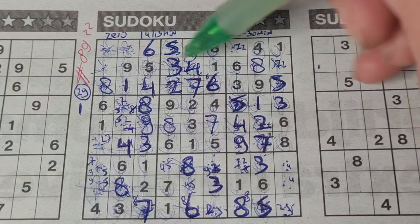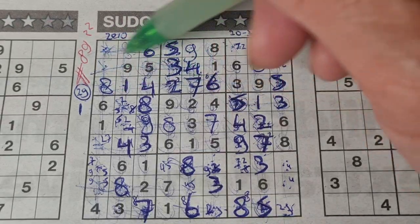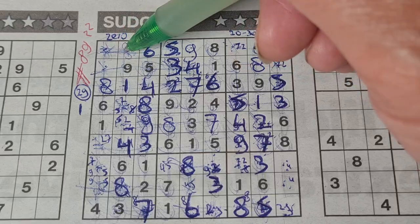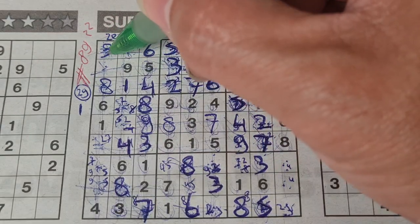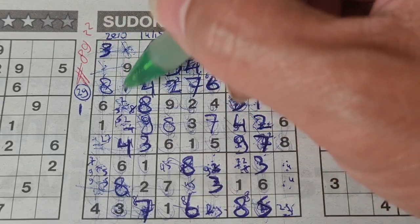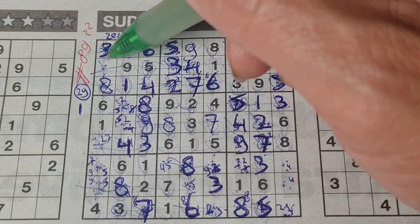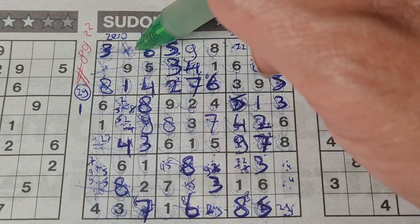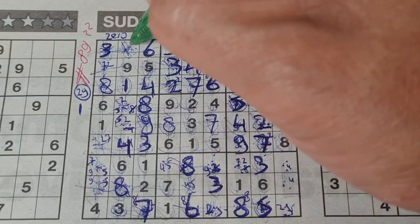Alright, need a three here or there. Three in the third row, three in the second row, so the first row, only two places left, three should be here or there. We have three in the second column, no three there, three should be there. So two numbers left in this big square for numbers. The one, the two is missing. 3, 4, 5, 6, 7 is missing. Two, 7. We cannot fill this yet.